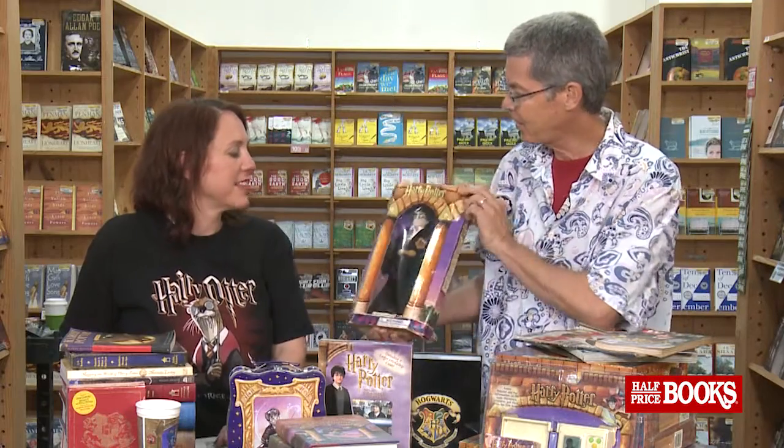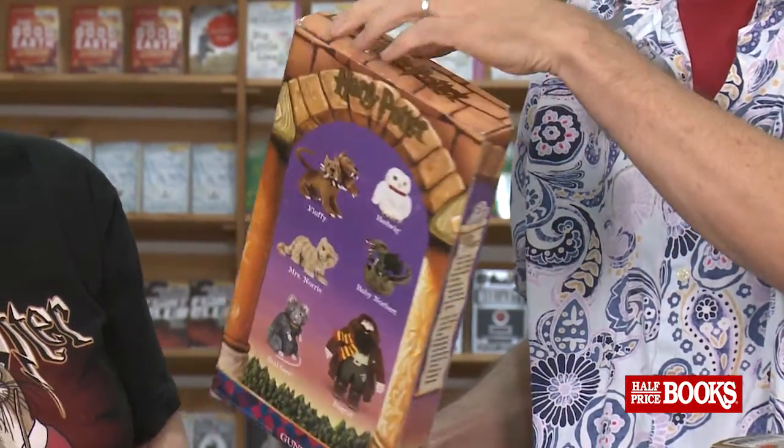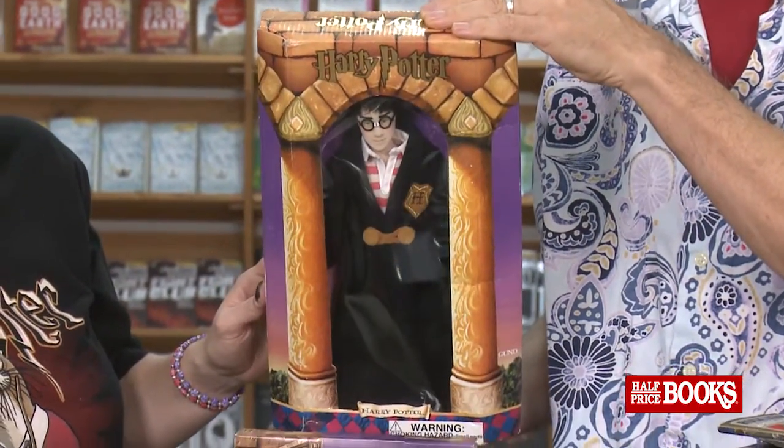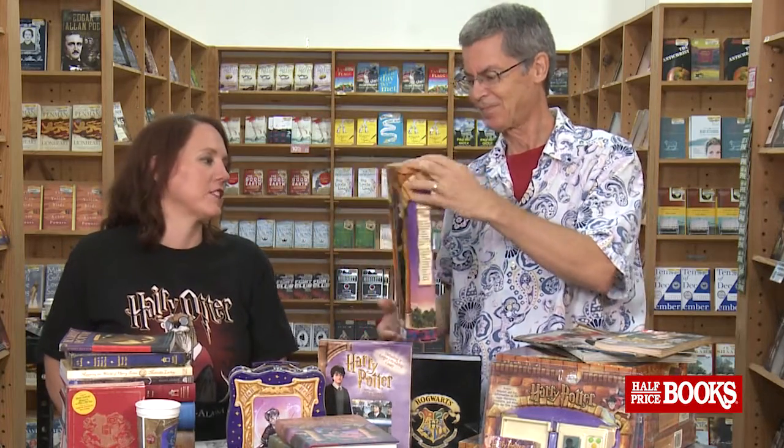Now I've been looking at this guy here. What can you tell us about this item? I remember where I bought a lot of my stuff. This one, I bought it at Half Price Books. I don't remember which store it was at, but it came across our buy counters, and as soon as I saw it, I snatched it and grabbed it and added it to my collection because I didn't have a doll, and so it was Harry. I had to have him.